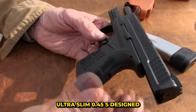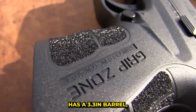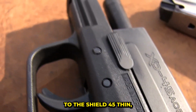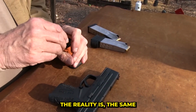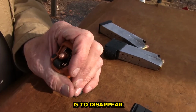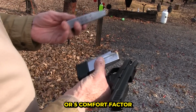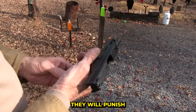On the opposite side of that spectrum, we have guns like the Springfield XDS Model 2 and similar ultra-slim .45s designed explicitly for concealed carry. The XDS in .45 has a 3.3-inch barrel, single-stack magazines, and an unloaded weight in the low 20-ounce range. It's very comparable to the Shield 45: thin, light, and easy to hide. The reality is the same. These guns are carry a lot, shoot a little platforms. Their whole job is to disappear on your waistline until you need them. If you're not recoil sensitive and you've already got good fundamentals, they give you that .45 comfort factor in a very small footprint. If you're new to handguns or flinchy, they will punish your mistakes.